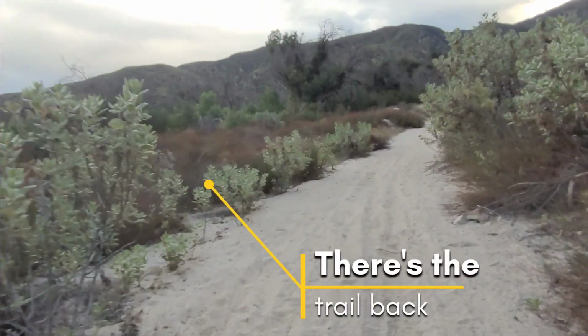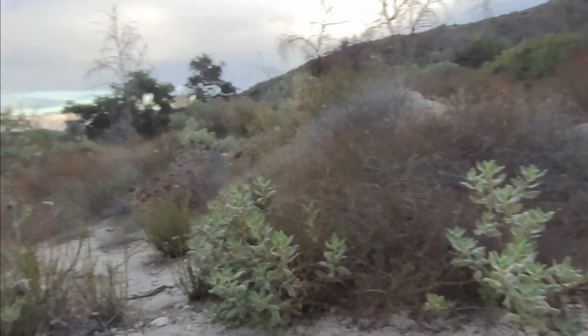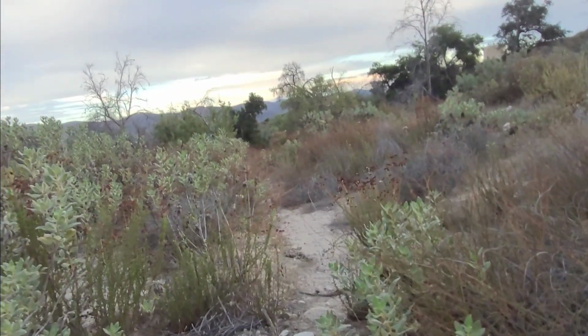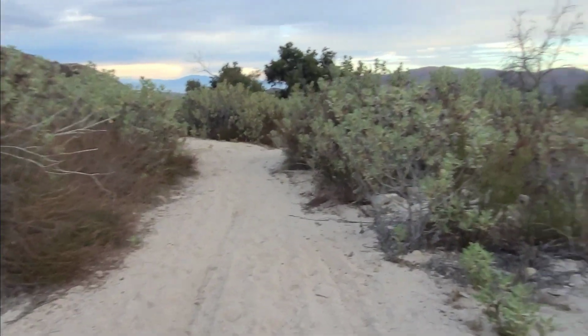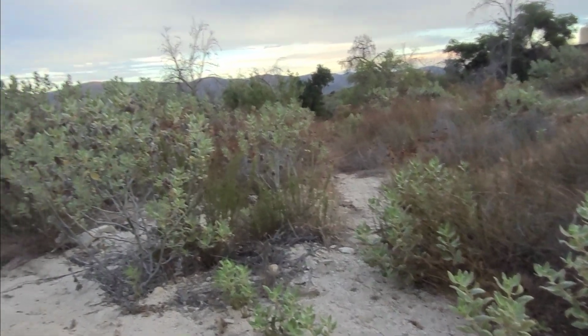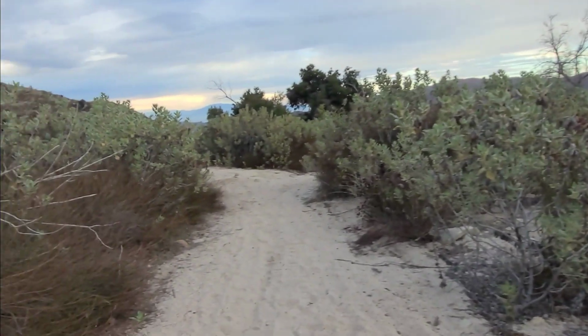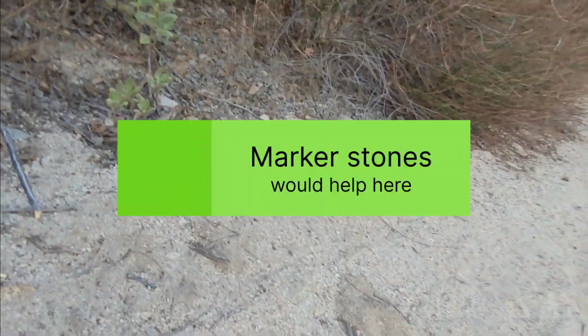So even coming back through here, it was a little bit difficult to tell where the entrance was again. From this angle, you can kind of see that the path is a little bit clear. So I decided to just stack some stones up so that I don't miss it again next time. Try to make it a little bit clearer. Maybe put some stones in a line that guides that way.